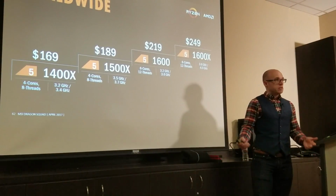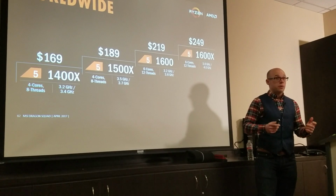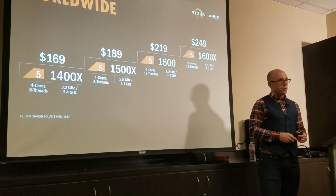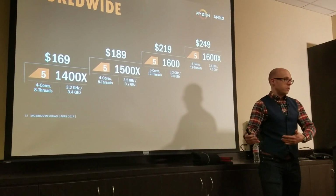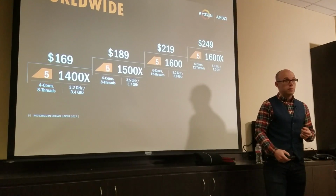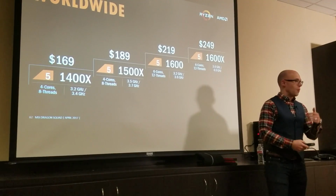In particular, this chip right here was one that I really wanted to get my hands on. This Ryzen 5 1600X is going to be a competitor with your i5 7600K. The i5 is a 4-core, 4-thread processor, whereas the Ryzen at the exact same price point is a 6-core, 12-thread processor. And it runs at equal or slightly better performance in most games. We'll get a chance to benchmark that here in this Ryzen build and be able to prove that out.